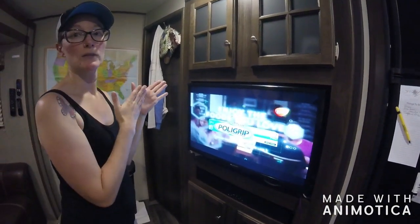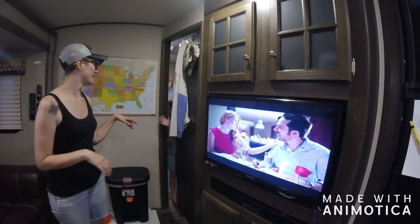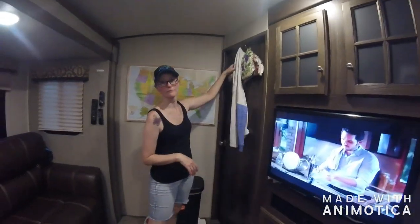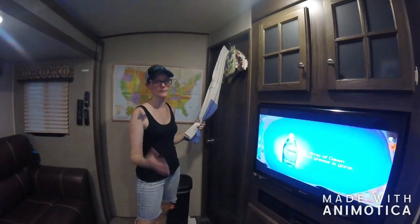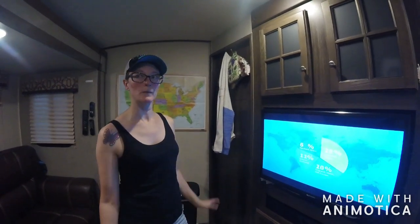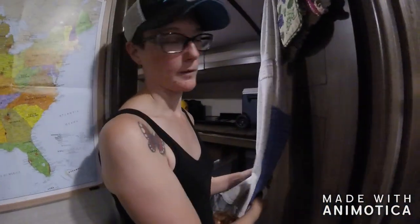So we're about to take you into the bunk room. We're heading that way. We do just have an over-the-door hanger that we had for towels and stuff in the other house. And we're just throwing random stuff up there for now. So that's how it works in here. So I'm going to bring you now into our bunk room.